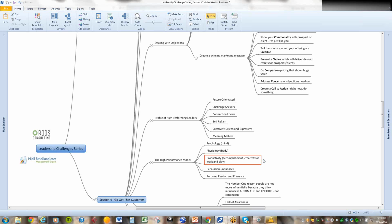The fourth one in this particular series for high performance is persuasion. You need to be able to influence people at the end of the day, to listen to you, to take your ideas on board, to try out the ideas, and for you to have a position as a leader within your organization. You've got to be a good persuader.